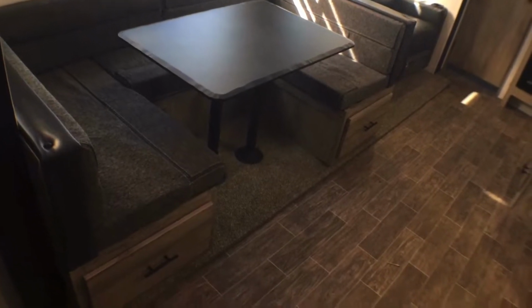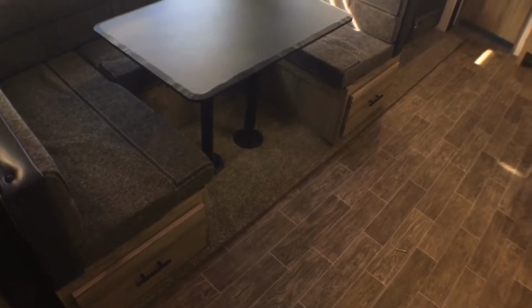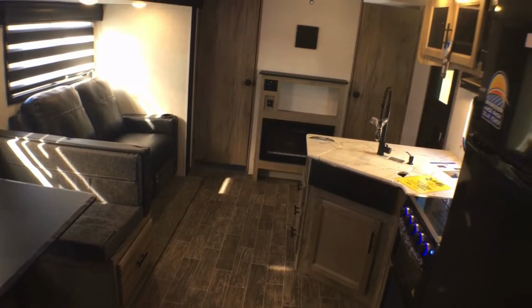Now, you do have a little bit of carpet in the slide out, as you can see there. That just, unfortunately, it is what it is right now. Alpha Wolf, I'm sure at some point will get rid of the carpet in the slide out, but as of right now, they have not.